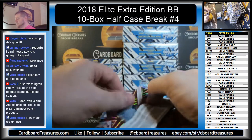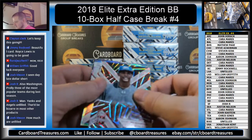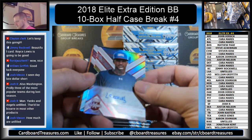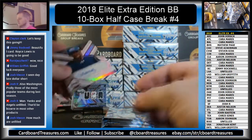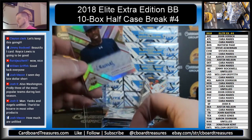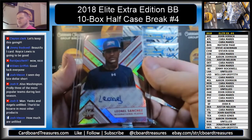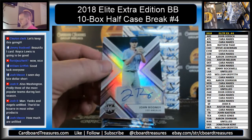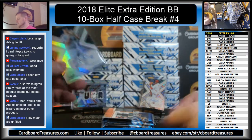I'd be okay with one of those crazy boxes or crazy cases that has like a one of one in each box. There's Lisandro Rodriguez, 150, and international team Leonel Sanchez, 75 of 75. Die cut auto. International is William. Once again, base auto, John Rooney. Dodgers. LA Dodgers is William.